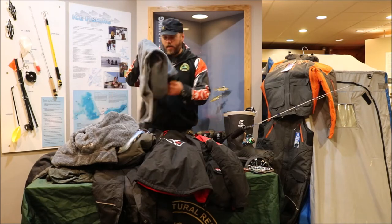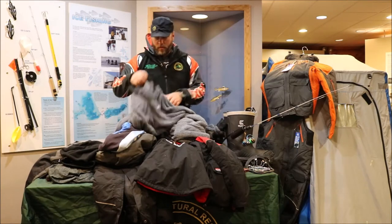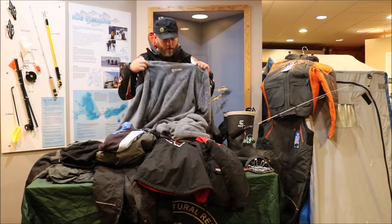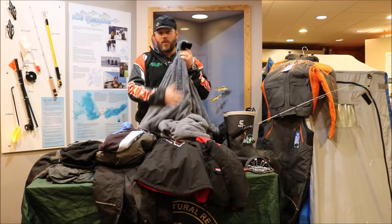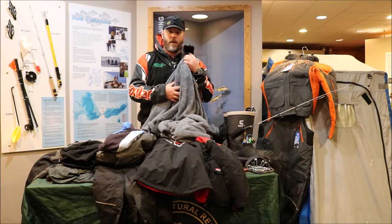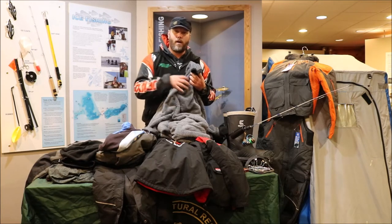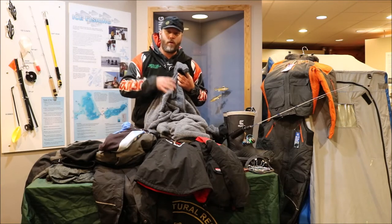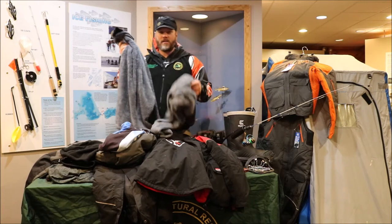Over top of that, I wear this fleece layer. Now, this is going to trap air. So this is going to go over top of my thermal layer. This is going to be my fleece layer, and this is going to trap that warm air. So this is breathable, but it's going to trap warm air, but allow that moisture to get out of my suit and away from my body, right? So I'll put this on right over top of my thermals.